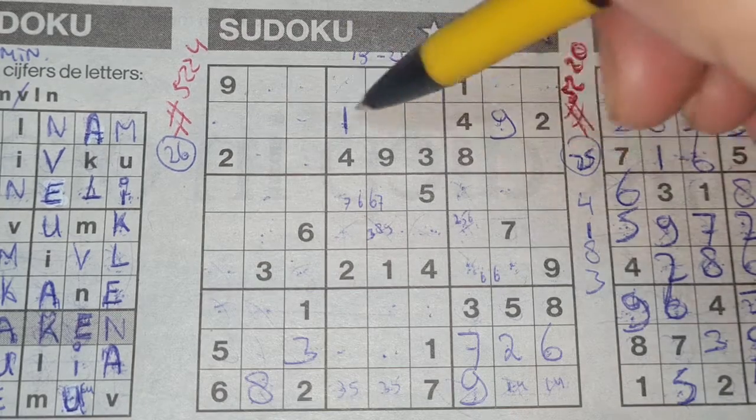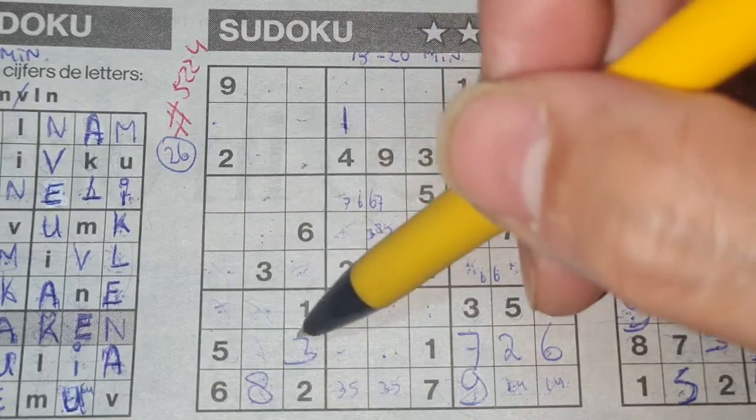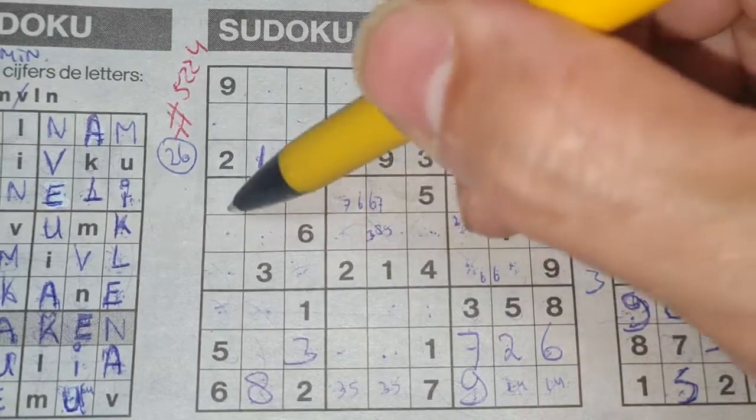Yeah. 1 in the first row, 1 in the second row. So in the third row, the only two places left for the 1 should be here or there. We see a 1 in this column, third column. No 1 there, 1 should be there.